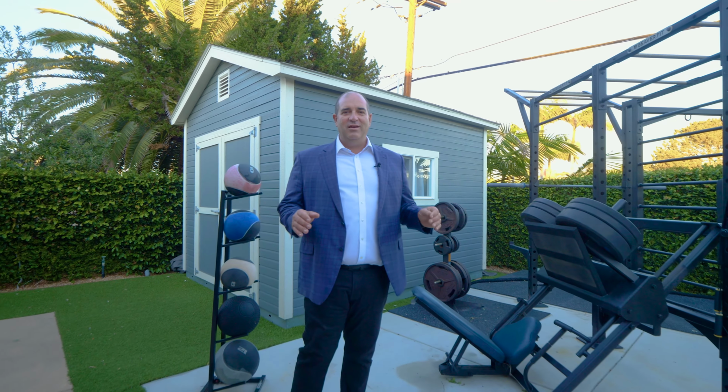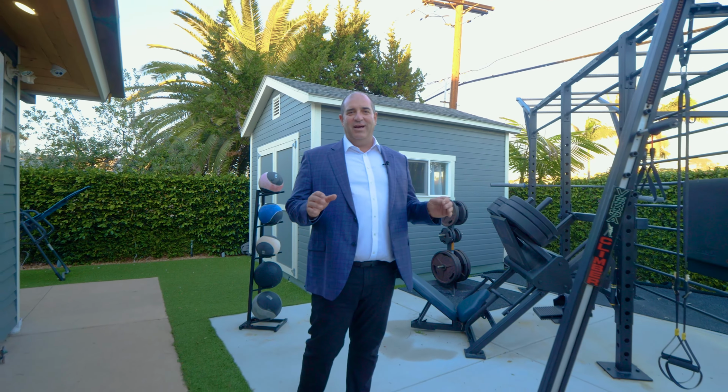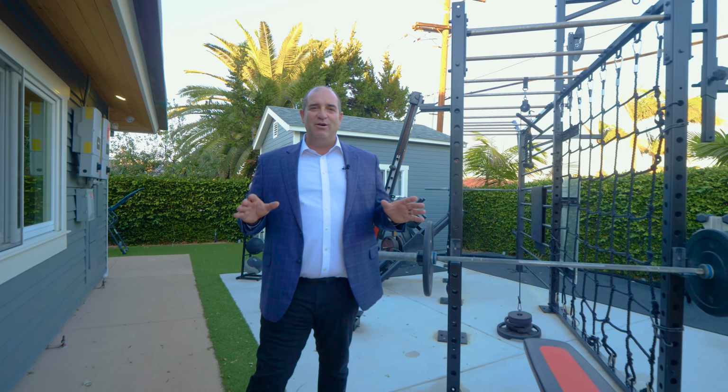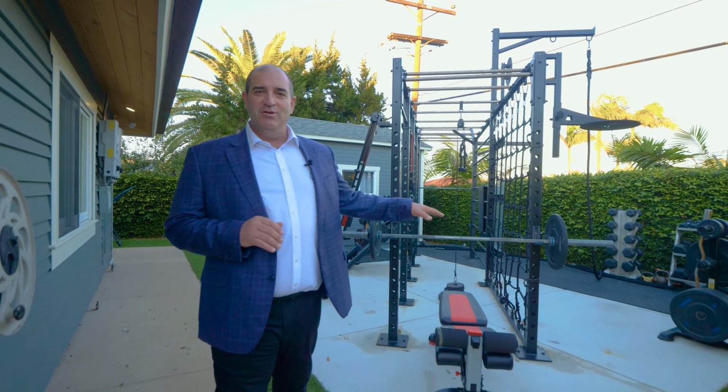When you're not surfing, you're probably continuing your active lifestyle. This outdoor gym is the perfect place to do so. With San Diego's perfect weather year-round, you can use this every day.